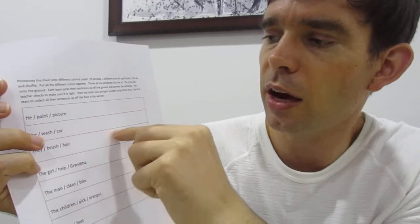He, paint, picture. Let's say we're doing the present continuous. So you have to change this to "he is painting a picture," "she is washing the car," "they are brushing their hair." Again, it works best with different colors, so colored paper if you have it. If you don't have it, you can use crayons to color the paper.